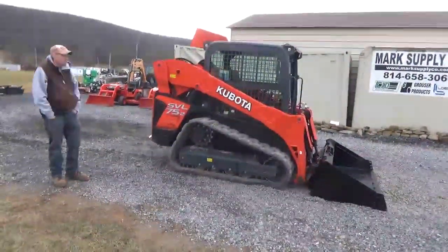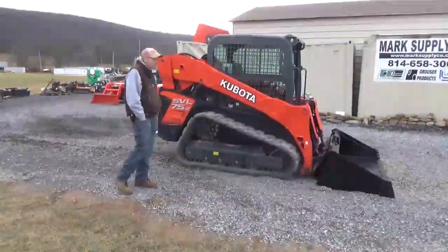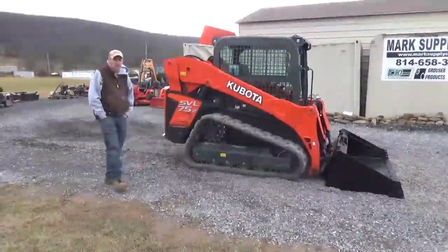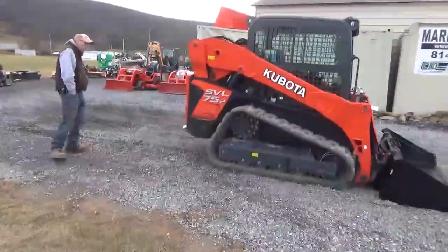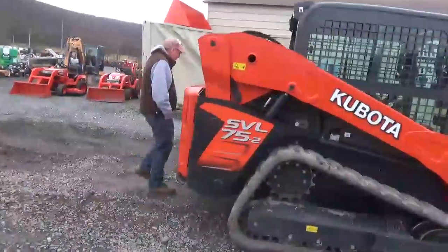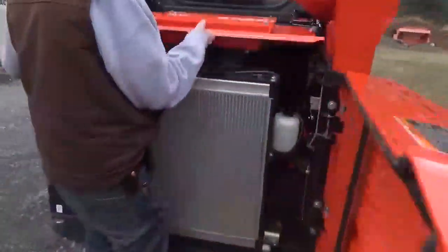Very nice machine. It's loaded up: cab, heat, air, power attach, 2-speed. Very nice machine with just 290 hours. So we're going to walk you around this machine, show you all about it. The machine's going to have typical little scratches and scrapes of being used. Just being honest, we'll show you everything we can.